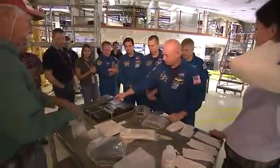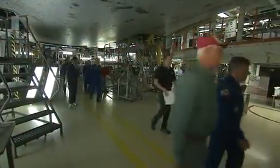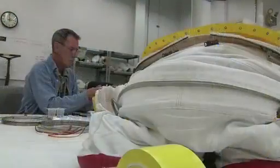STS-134. Endeavour's 6 astronauts have trained for this mission for years. Well before any shuttle reaches the launch pad, however, a staggering amount of work is required. The parts, plans, and people necessary to make each launch span the entire nation.